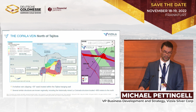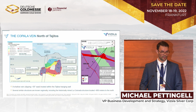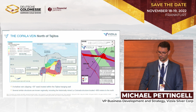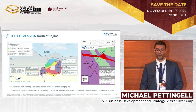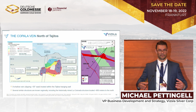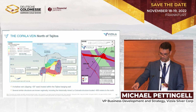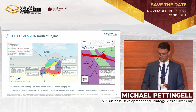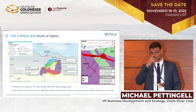8 holes went into the maiden resource from Copala, all above 200-meter depth. It contributed 24 million ounces. So that's almost a quarter of our maiden resource base that came off of 8 holes at this one Copala area. So we have 3 drill rigs positioned right here, right now, and we look to expand it to the north and south along strike, as well as step back to the east, where you can see this cross-section on the right side of your screen here, stepping back, trying to find the source of this mineralization.